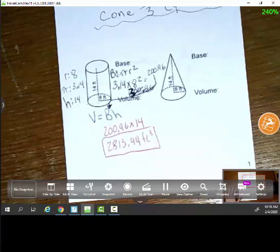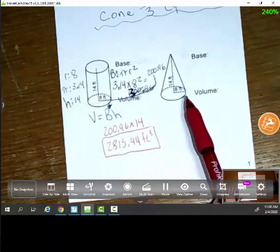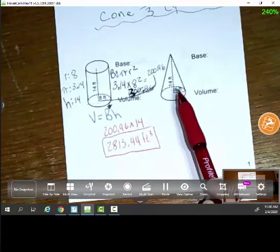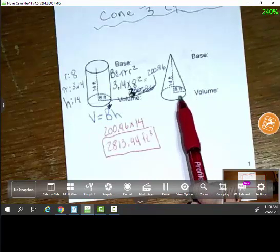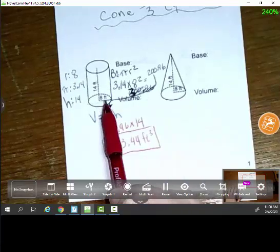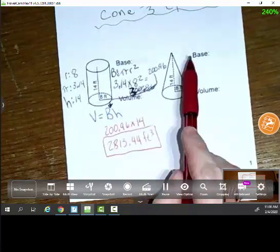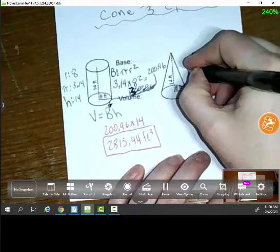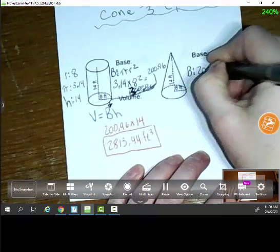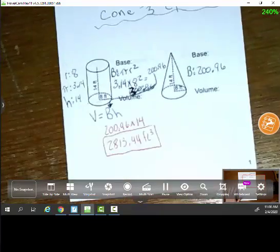Hey. So for a cone, I want you to also find radius, pi, and height. But what do we notice about this cone? It's got a base. What's the radius of the cone? 8. Is that the same? 8. What's the height of the cone? 14. So is any of this piece up here going to change? No. So Big B is still going to be 200.96 because it's the same base as this. It's the same height and everything. Now we gotta half that.